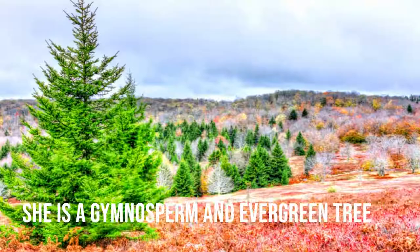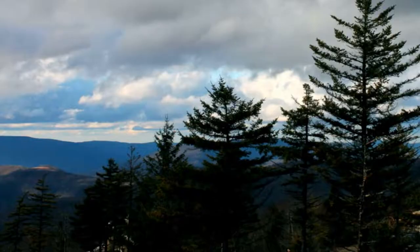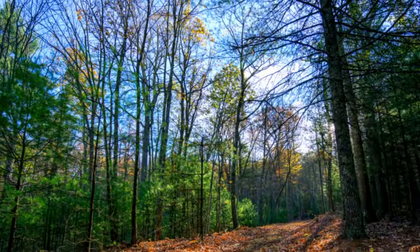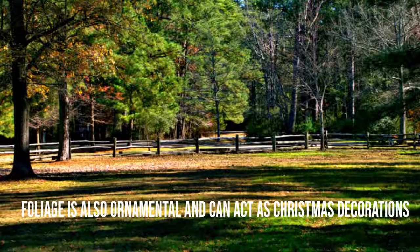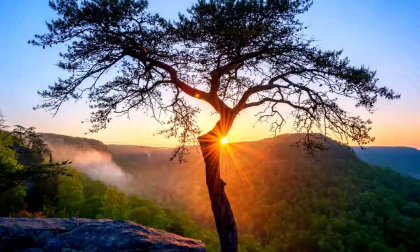The plant thrives well in dry and eroded soil and grows to incredible heights. It also develops a vast pyramid in the early stages and becomes horizontal and flat topped with age. Its foliage is also ornamental and can act as Christmas decorations, while the tree can be your Christmas tree or reclamation plant. Keep reading to understand the growth of this tree.